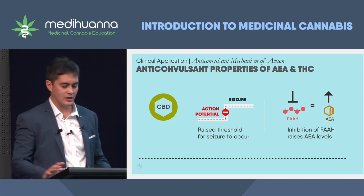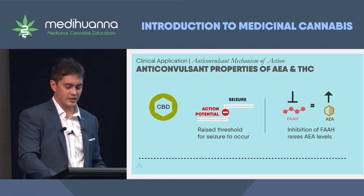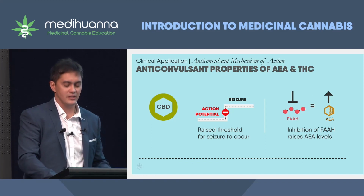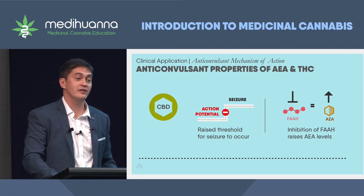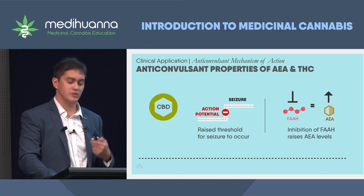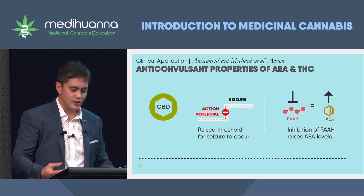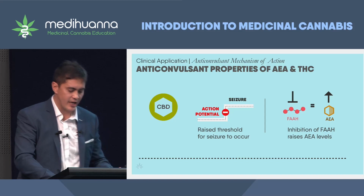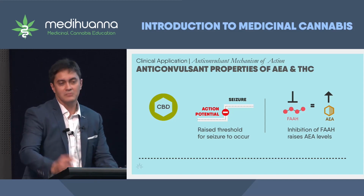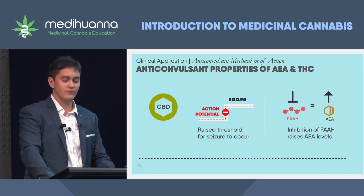Another potential mechanism of action of CBD is the inhibition of FAAH, which, as we'd elucidated earlier, is the main enzyme for the breakdown of anandamide in our body, which is our main endocannabinoid, or cannabinoid which is produced by our bodies. Anandamide has been shown to have neuroprotective and anticonvulsant actions. So this is the hypothesis of how CBD works for anticonvulsant activity.